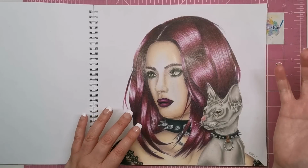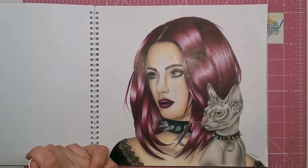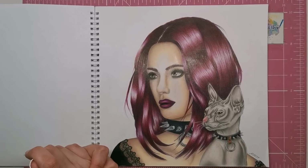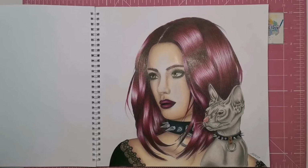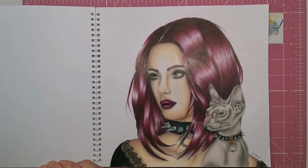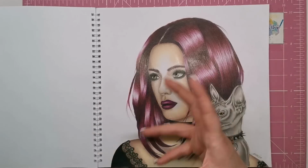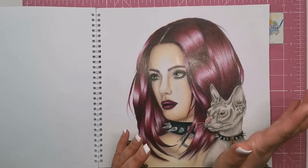What did I do the Prismacolors on? I think I just did the Prismacolor on the cat because the Holbeins didn't have any French greys and I knew I needed some French grey. So I think everything else was done with Holbein. And yeah, I really like it. To be honest with you, I did the face first, and at the start the lips really annoyed me.